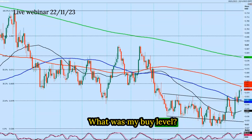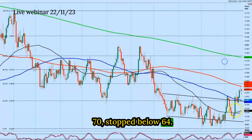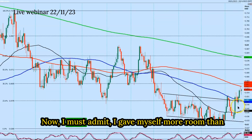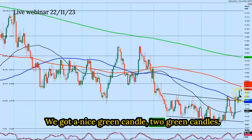What was my buy level? I had us in at 64.90, 64.70, stop below 64.45. So that was just enough room for us to manage to hold on to this trade. Now, I must admit, I gave myself more room than I thought I'd need, but in the end, it did work. We got a nice green candle, 2 green candles.